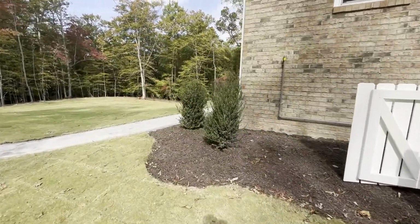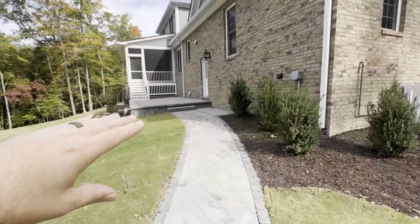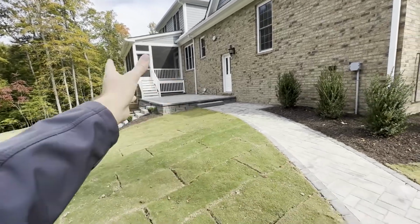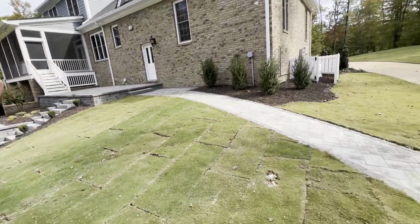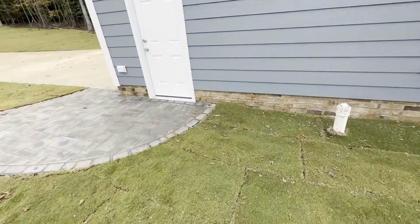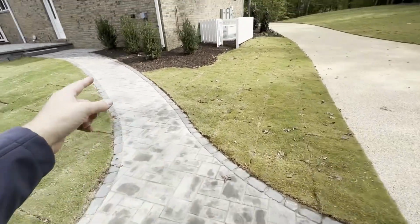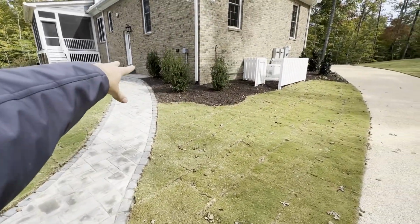Now in the backyard here, you'll see we've got a little patio that we built for our homeowner right here. So this is a patio. He wanted a place where he can set up his grills, his smoker, everything he's got going on there. You'll see this pathway doesn't go towards the driveway, it actually goes out towards the shed. And you would think, man, it's going in the wrong direction. But because of the way that this house is set, he's gonna have his trash cans right there.